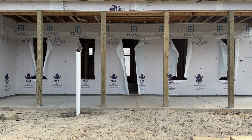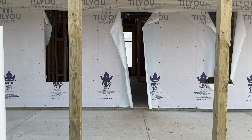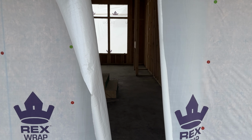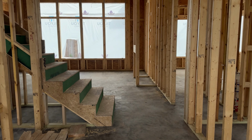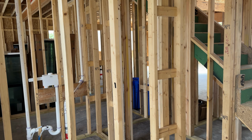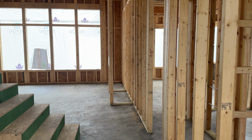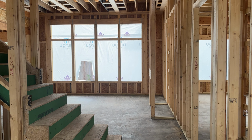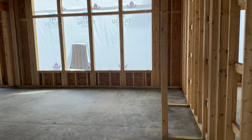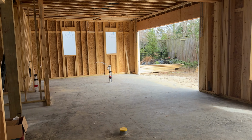Modified to 10-foot ceilings with a 10-foot entry, 8-foot doors. We have our entryway, through to the living, dining, kitchen open floor plan.